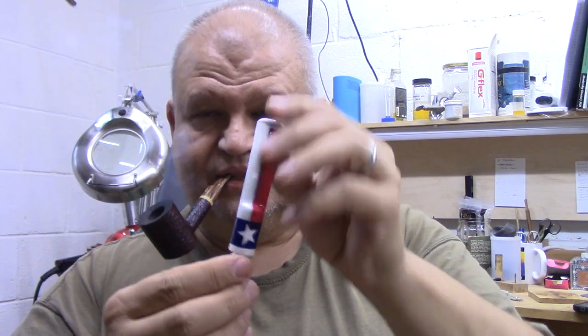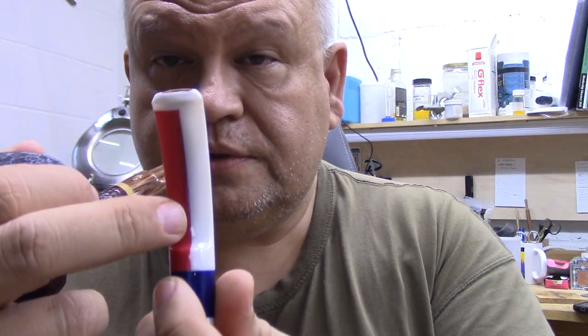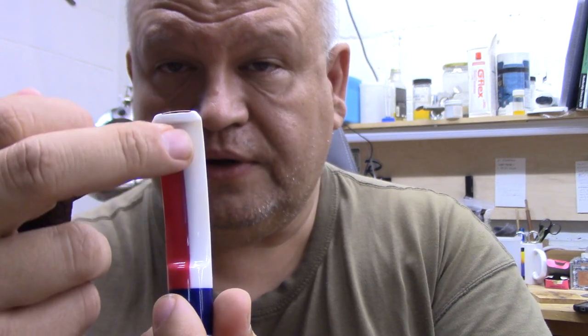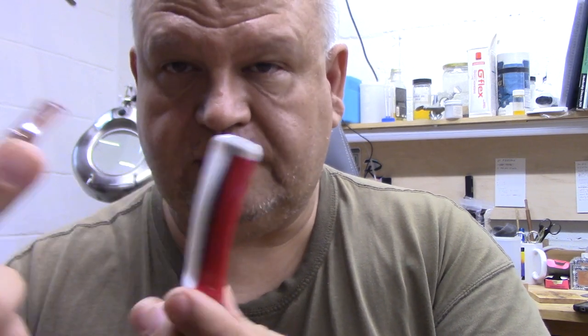It's a patriotic theme. And unfortunately, what's happening is you can see that they actually fused two different acrylics together here to make this stem, and it's delaminating right in here, and that's leading to, well, there's a leak there, there's a hole in the stem. And I say unfortunately because I could not fix this.